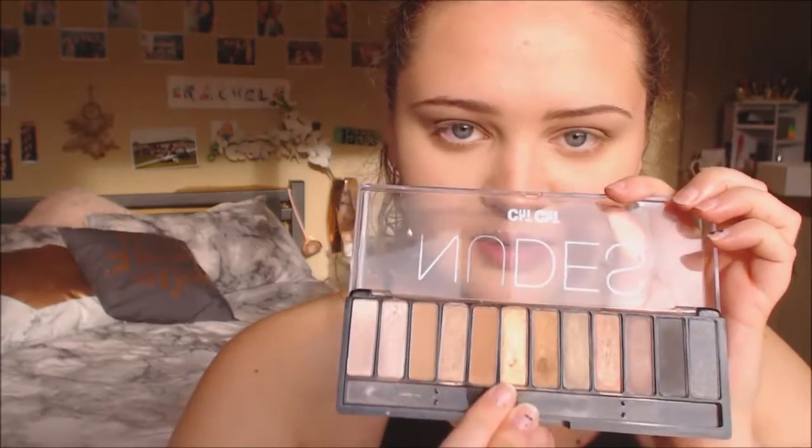For the pretty gold on the eyelid, I'm going to take some of this gold shade from the Nudes palette. And then over the top to lighten it a little bit, I'm going to go in with this light colour, because the gold that Gigi has on her eyelids is not so much a bold gold, it's more of a champagne-y gold. So I just want to lighten it a little bit.